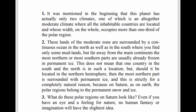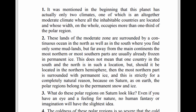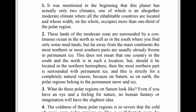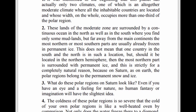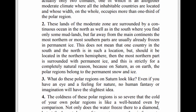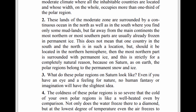This does not mean that one country in the south and the north is in such a location, but should it be located in the northern hemisphere, then the most northern part is surrounded with permanent ice. And this is strictly for a completely natural reason, because on Saturn, as on Earth, the polar regions belong to the permanent snow and ice.